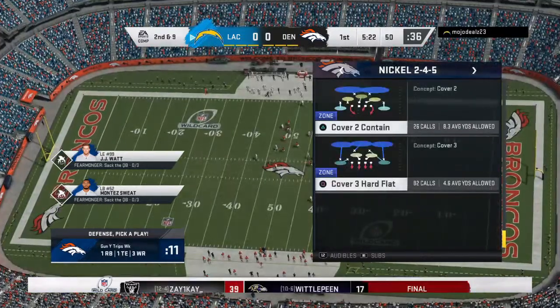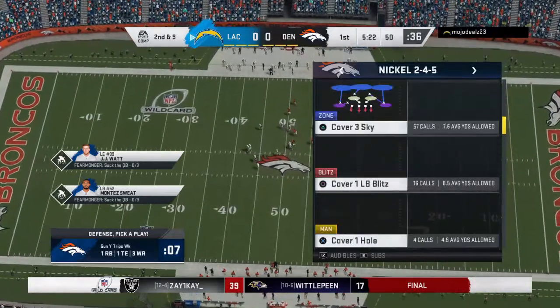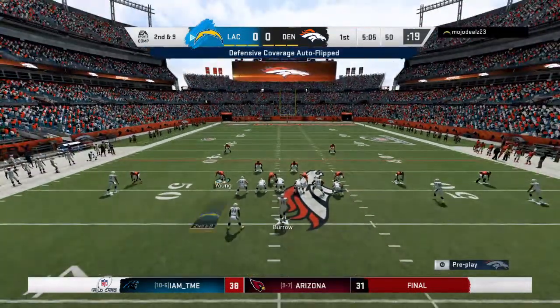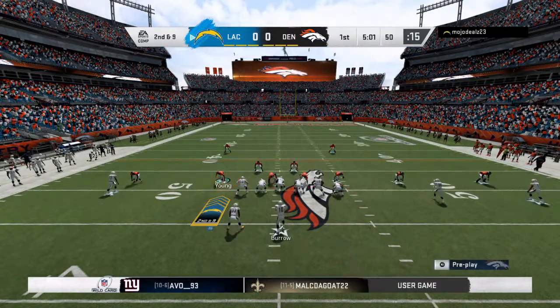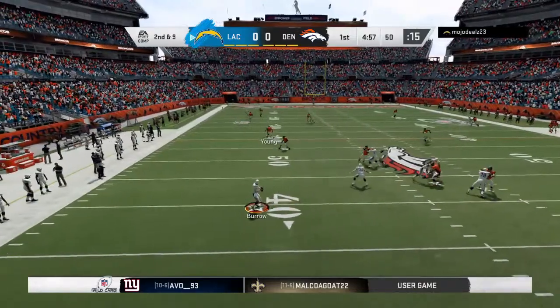Well, we saw him there trying to get it to the outside, trying to get to the perimeter, but not a whole lot of room there. But there's got to be one positive to that. If you keep moving laterally, creases tend to develop as the game moves on, and they can run it back inside later. They'll look to throw.